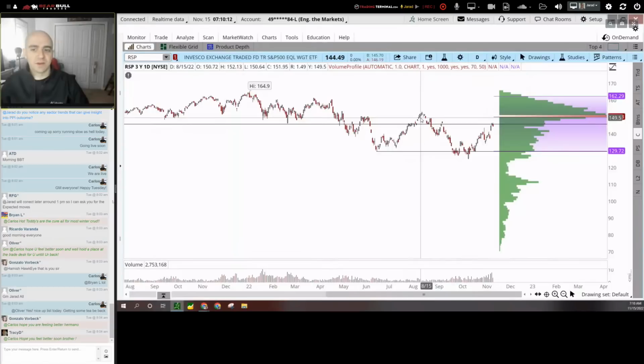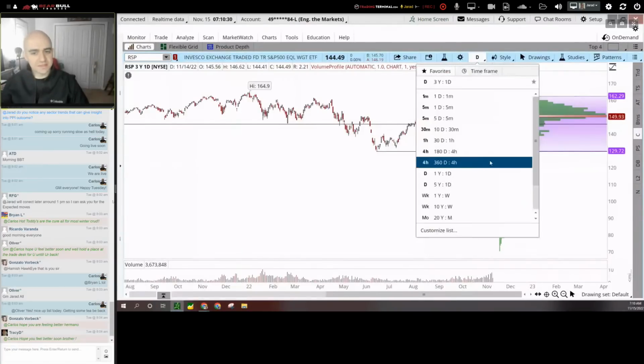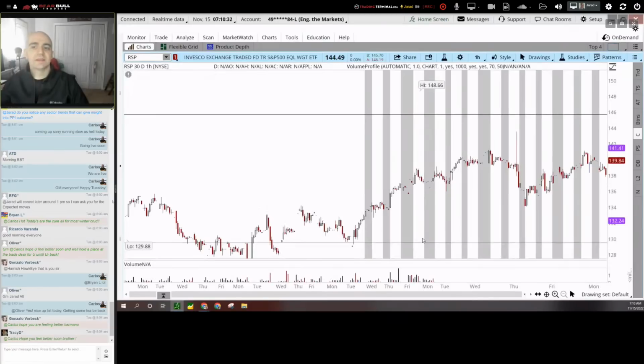But this ETF, for example, can give you an idea of the risk level. And what you'll notice here is, arguably, this is a relatively risky area to be initiating new bullish positions without a pullback. We don't really know exactly what a pullback from these levels could ascertain.